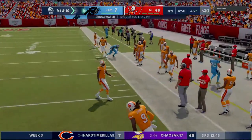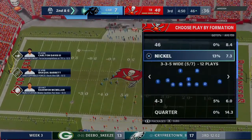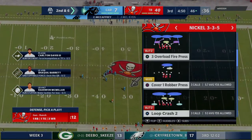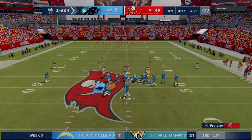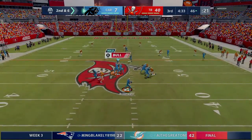To throw is Bridgewater. He'll get this to McCaffrey out of the backfield. And he's able to take it across midfield before going out of bounds. They'll contain him to just 4. 2nd down. A gain of 4. It's now 2nd and 6. They'll throw again. Bridgewater.